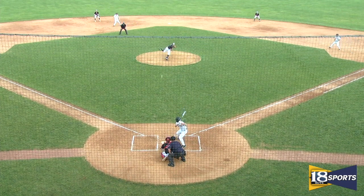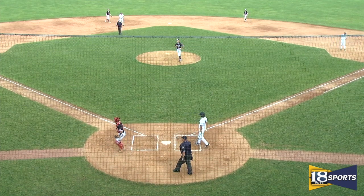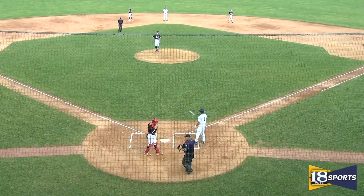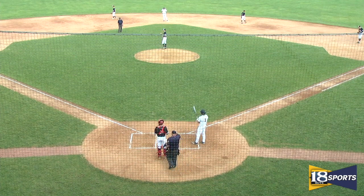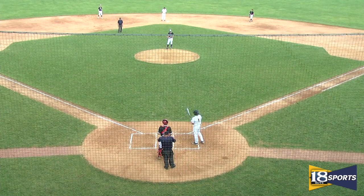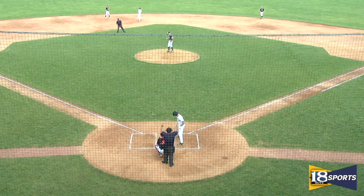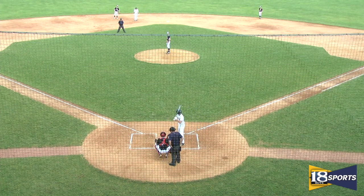Bases loaded, 2 down. The pitch in the dirt with a fastball. Nice play by Leathers to dig that out. Freshman tried to overthrow the fastball, and how many times do you see that, Greg? You overthrow the fastball, you grip it too hard. Yeah, and just carries down through it. Try to do too much with it. Just look for a little consistency there.